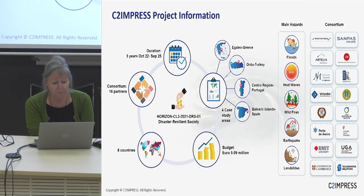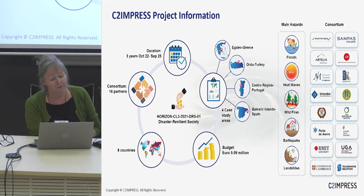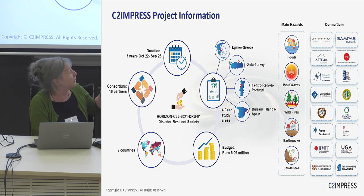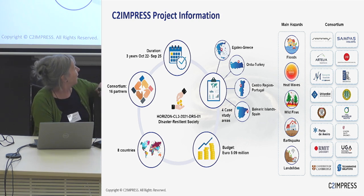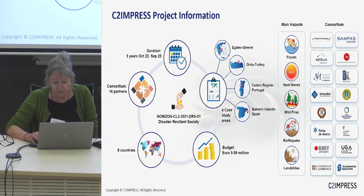So about the project, we're slap bang in the middle of the project at the moment. There's 16 partners, which you can see over here on the right. So we're divided into 8 countries. We have a nice budget of 5 million. And there are about 4 case study areas. So we work particularly with Egalio in Greece. So Egalio is quite a large town, small city, which is just about 20 minutes from Athens. So very, very prone to earthquakes. And we also work with the Balearic Islands in Spain, where we're dealing there with earthquakes and flash floods as well. So that's a bit about the project.